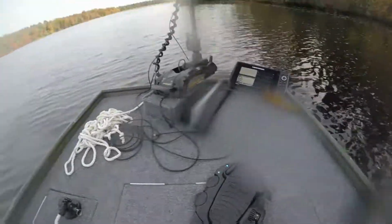Let's get a release on him. Good fight. Nice fish. Nice fish. Pretty stoked about that. Let's see if we can catch another one. This has been a pretty good day.